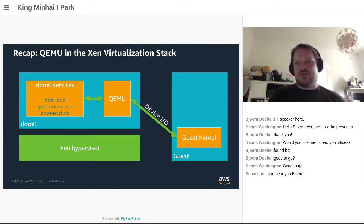So the guest can issue device accesses, and these will get reflected to the QEMU process, and QEMU then deals with them, modeling the devices. On the other end of QEMU, there are other Dom0 services which also interact with it and that implement additional features that your infrastructure wants to provide.